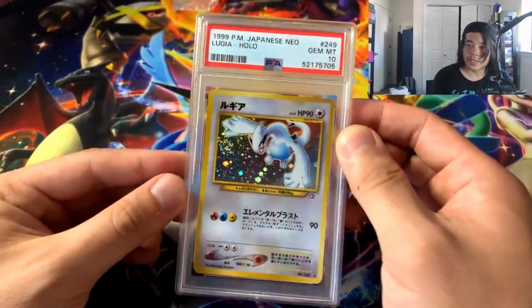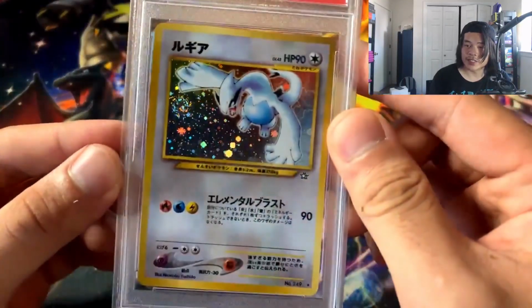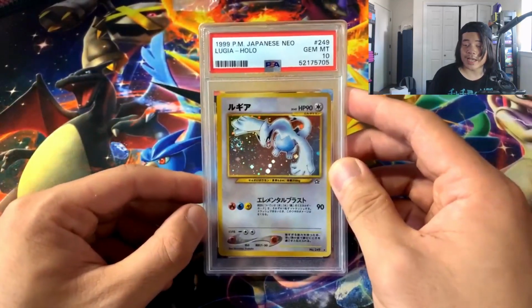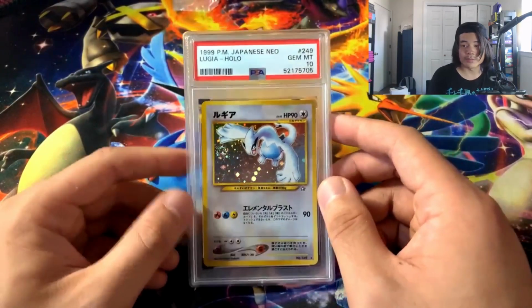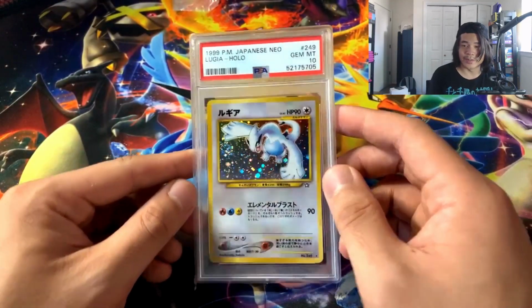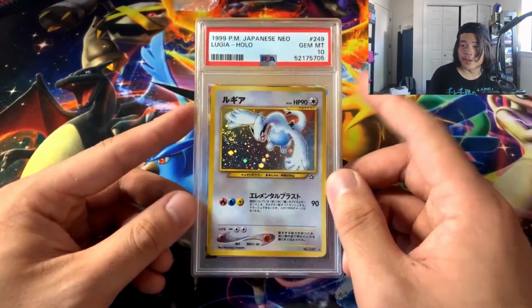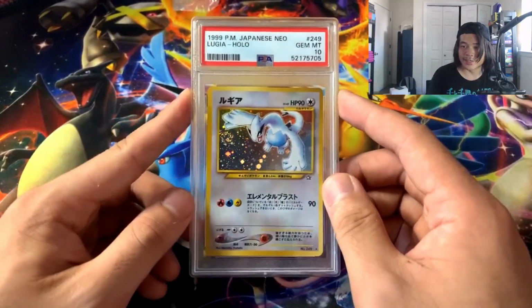Bam. Lugia Neo Genesis Japanese PSA 10. Also, look at that swirl. Nice swirl. But funny story is he actually wasn't even going to submit this, I think. He thought it was kind of mid. He's like, oh, Lugia's whatever. And I was like, dude, you should submit this. It'll probably get a 10. And so it did. I actually am going to buy this card from him. So it's technically mine now, once I give him the cash.